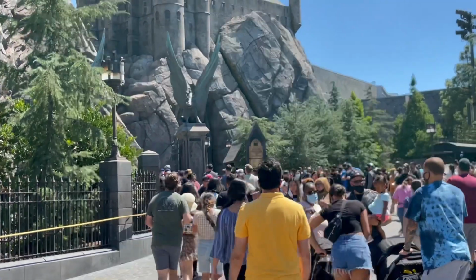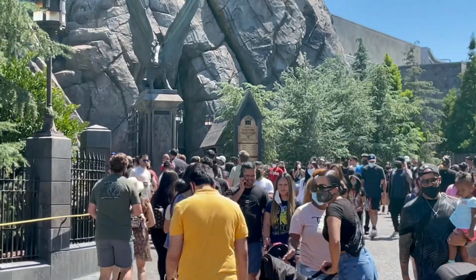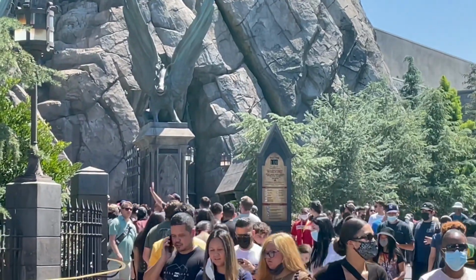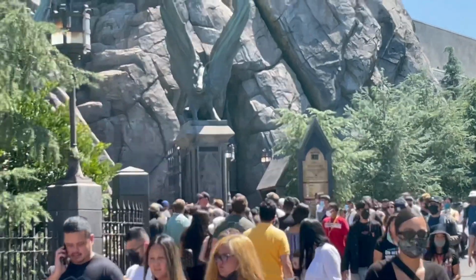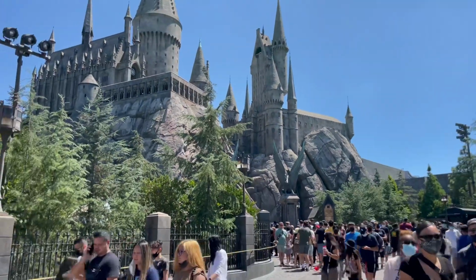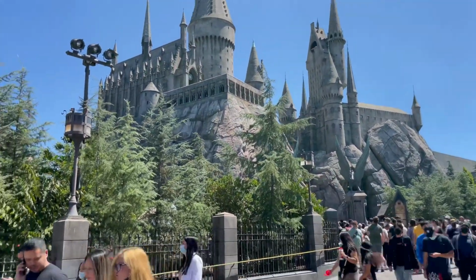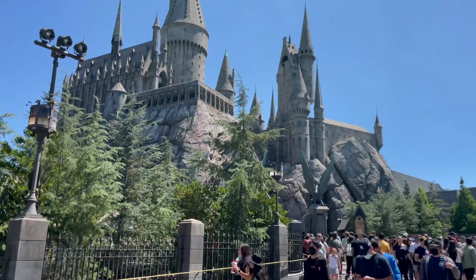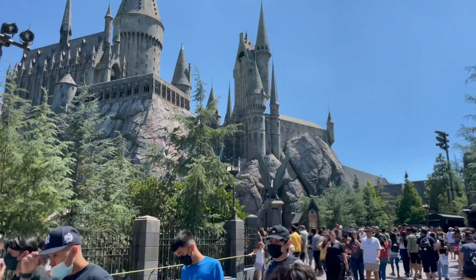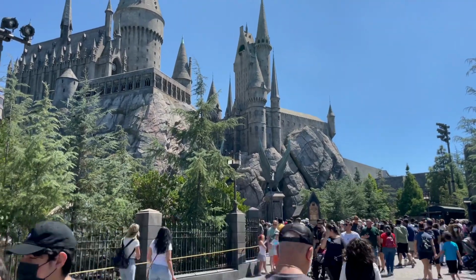I haven't seen this in quite a while. A big jumble of people by Forbidden Journey, where the wait time sign jumps to 110 minutes. Beautiful, beautiful castle. It's quite a long line outside in the heat before you actually end up inside that castle. So anyone who's waiting for Harry Potter right now, props to you. It is a little warm outside, about 91 degrees currently.